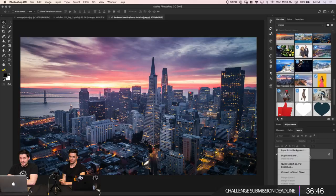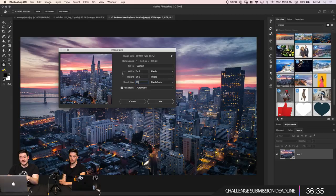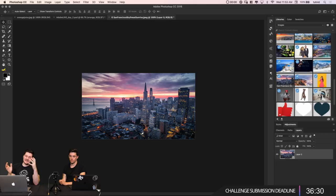I'm going to go ahead and convert this to a smart object, and let's take our image and just downsize. Let's say 72 pixels per inch. You can see that's going to knock me down to 648 by 365. I'm going to hit okay. All right, now this is my image at 100%. And I send it to the client and they're like, well, are you kidding me? 72 pixels per inch, how dare you, good sir?